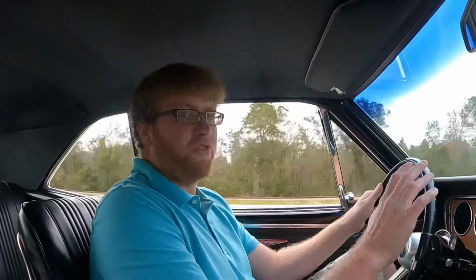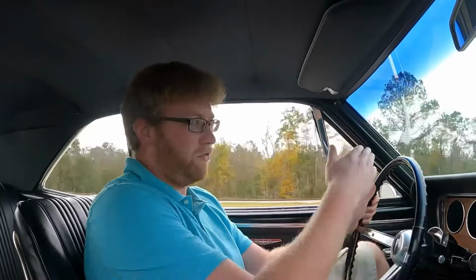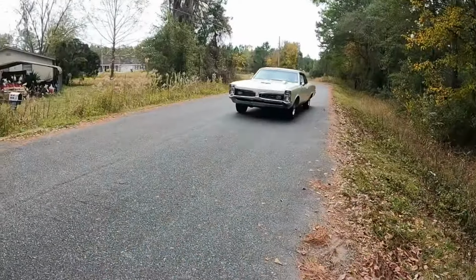You wouldn't know that you're driving a muscle car. No, this thing handles beautifully. A lot of these muscle cars are very vague. This one's not. Mm-hmm. This one follows through wherever you put it. Yeah.